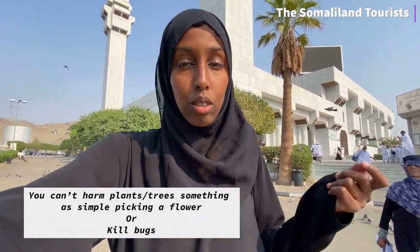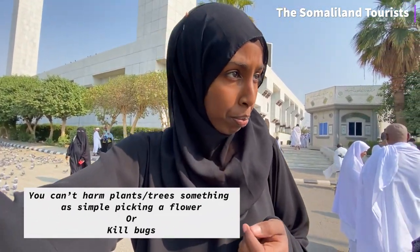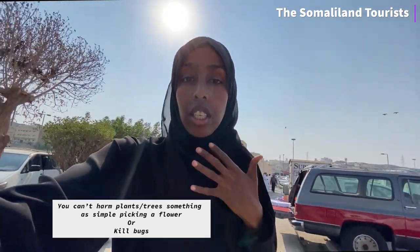So at this point, there's many different things you have to look out for and be careful, because you have to be aware of the different scents you put on your body that can break your state of ihram. So be very wary, look up the different things you can and can't do. It's different for men and women. At this point, you can go back to the hotel, freshen up, change up.